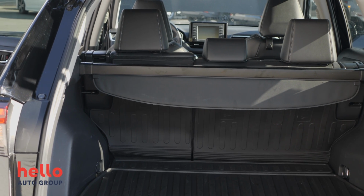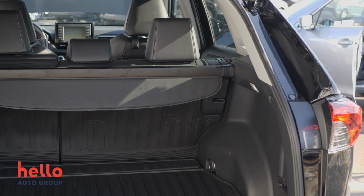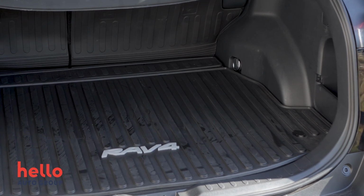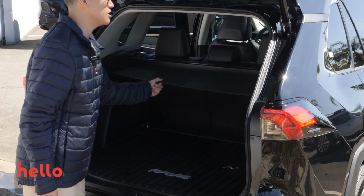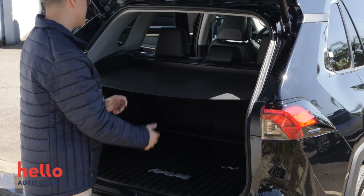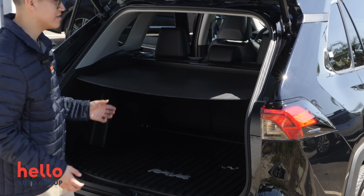So here in the trunk area of the 2022 Toyota RAV4, we have a bunch of cargo space. You can fit luggage, a bunch of tools, hardware, whatever you need to get around. Now you also have this really nice shaped little canopy here, which is perfect for covering a mess or hiding valuables, or hiding a mess from your coworkers.